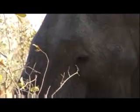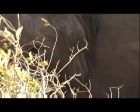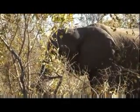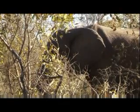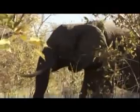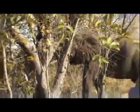Making his way to this other round leaf teak that I was thinking of. See if we can maybe go around. He's going to feed on a few leaves. And then he'll get back to the bark of some of the teak.